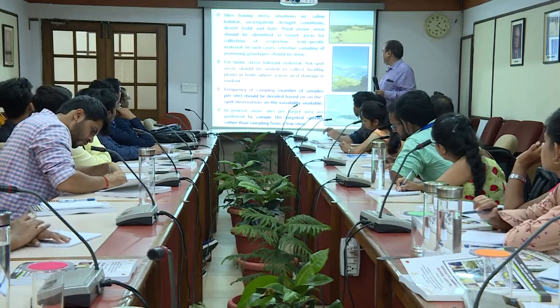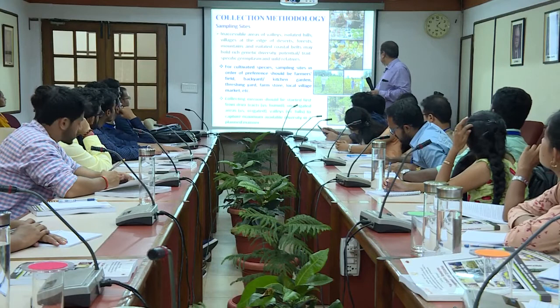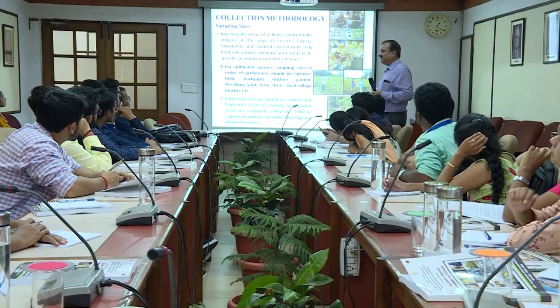Okay, here you can see the different pictures. Here, at the bottom, you can see I am collecting this material. It was interesting. The lady was drying this material. It was black seeded rice. So that's why I could collect it.